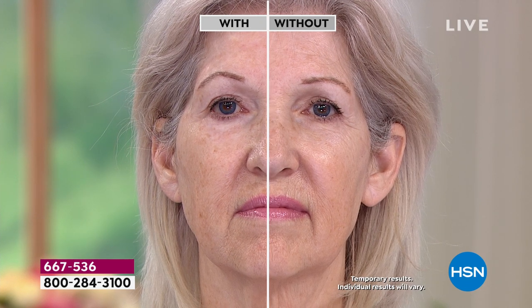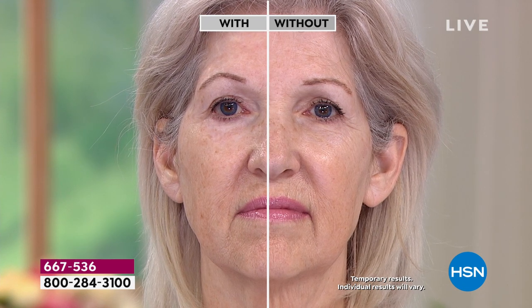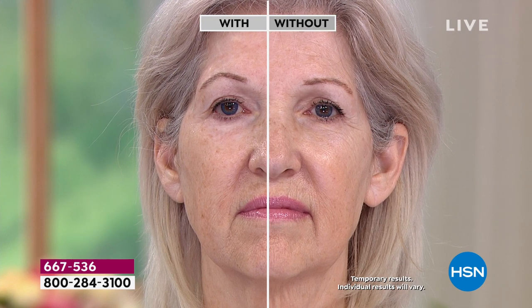And those little lines on your upper lip when you get older, you're like, wait a minute, where did they come from? What year were they supposed to show up? Yeah, I didn't even hear about those. That's the way I feel about those lines. And they've disappeared. And that's going to last all day.